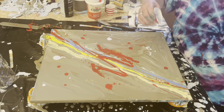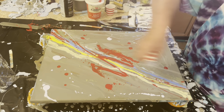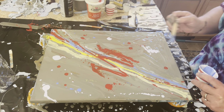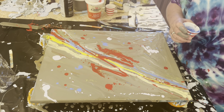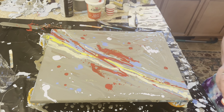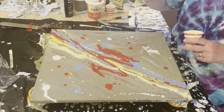Put it on the wall once it's dry and keep looking at it a lot. And then decide if I need to go in with another medium to do any kind of work to it. I decided to go full Jackson Pollock on this guy. Well, not really. It's not quite Jackson Pollock, but it made me think of him, so that means that's good.